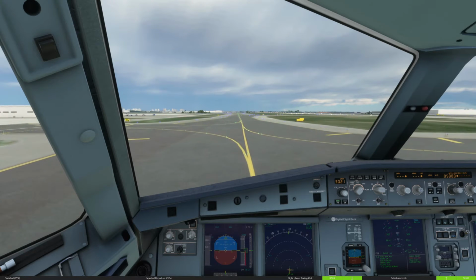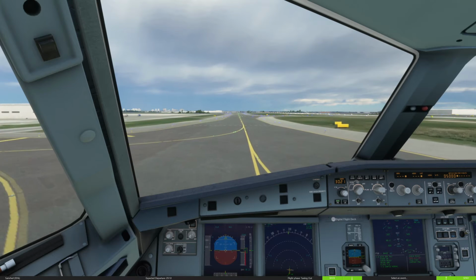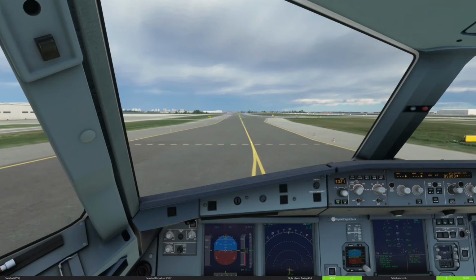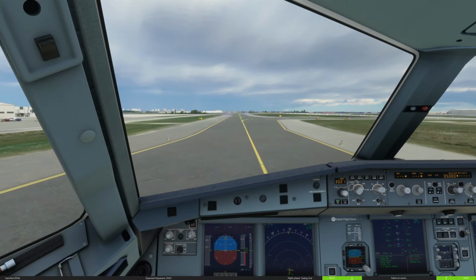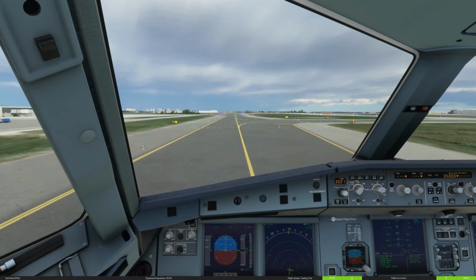So the weather at Winnipeg is looking, well, I got thunderclouds in the area. A lot of cloud layers. A bit windy, but we'll deal with that when we get there. Cabin's ready.